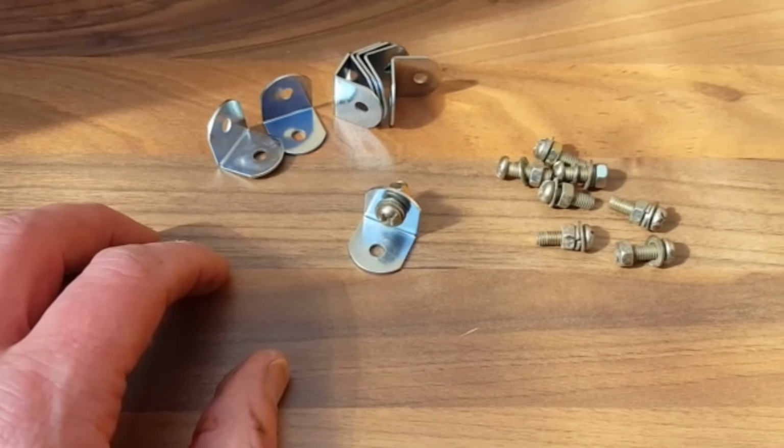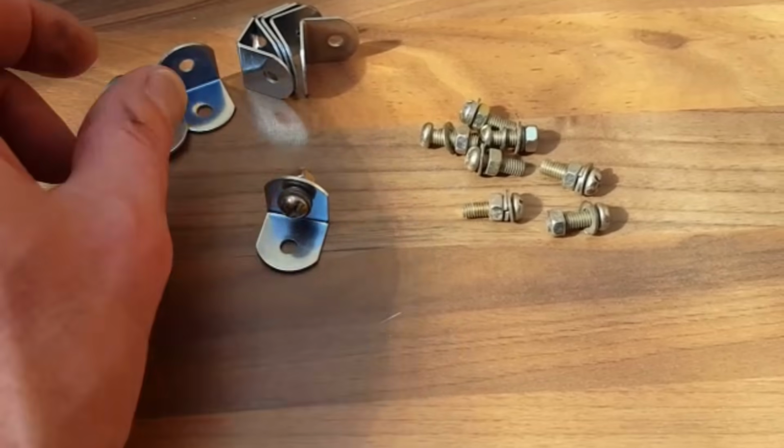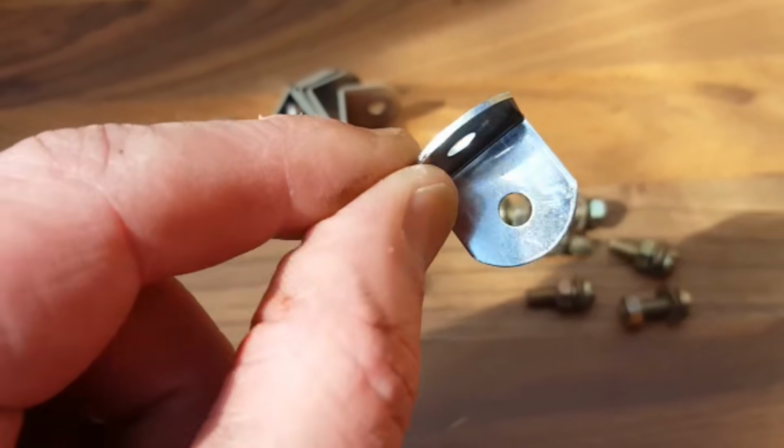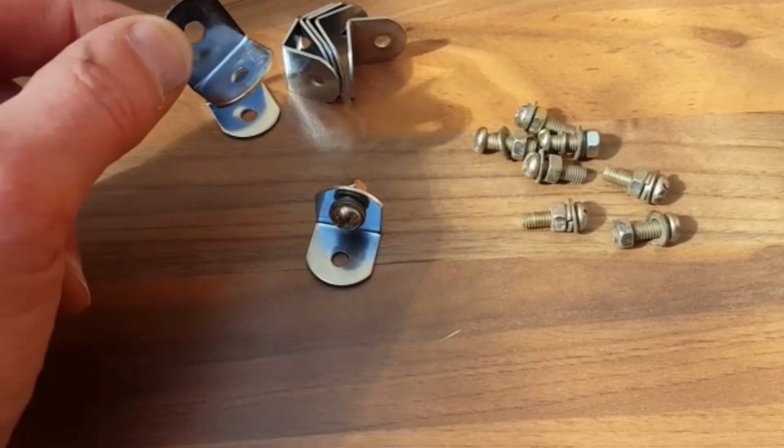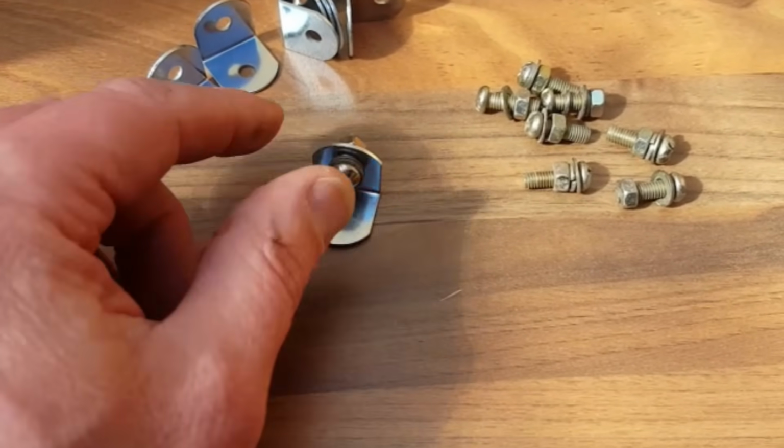When it comes to mounting those solar panels, these are the brackets that I'm using. Just simple angle brackets, nice and small. Single hole into the panel, single hole into the batten that holds them down.